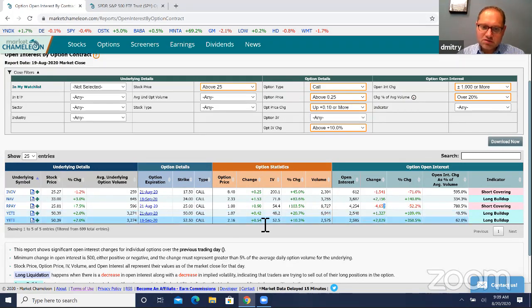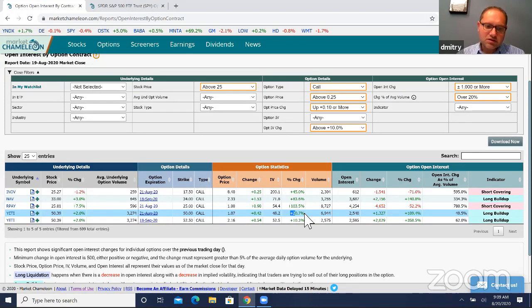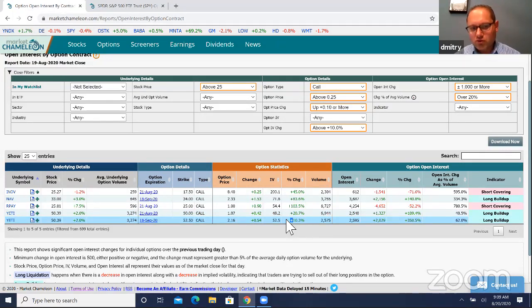We see here both situations, the call option increased in price, implied volatility increased 20.7% in the August expiration, 10.3% in the September expiration. So really quickly, just wanted to go over a few of those as an example. If you don't have any questions on the open interest, let's go on.